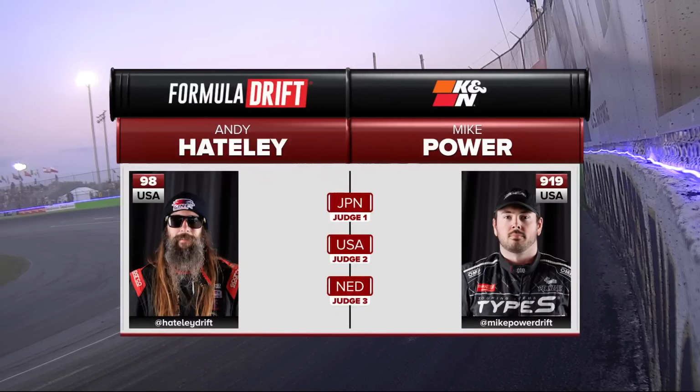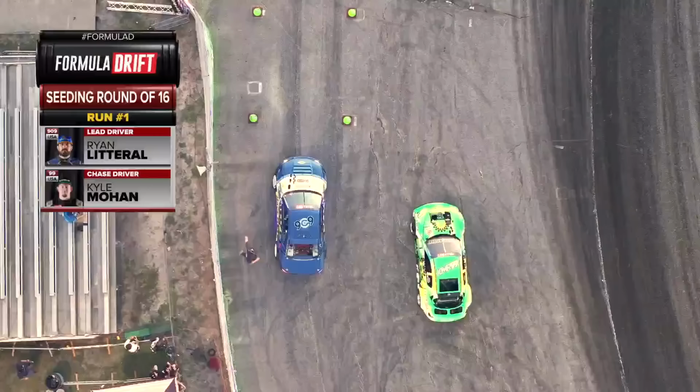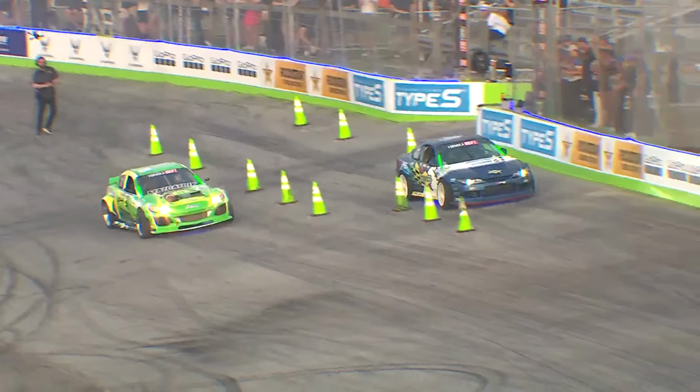All right, here we go. Results, light up left for Haley, right for Mike Power. One vote for Haley, two votes for Haley. And then, you know, Forsberg's been done. He's been done doing that since day one. Yeah, that's a good point. All right, here we go.